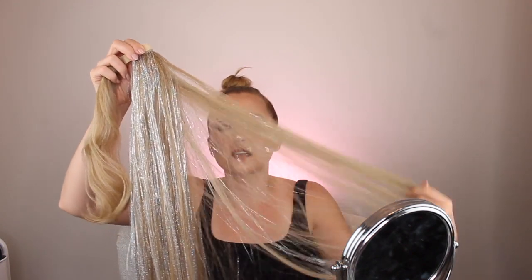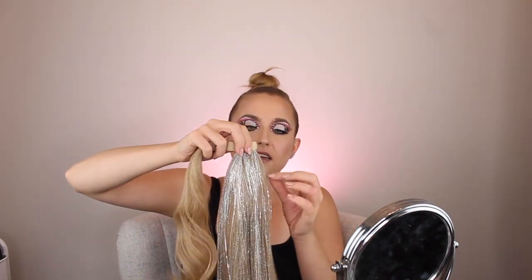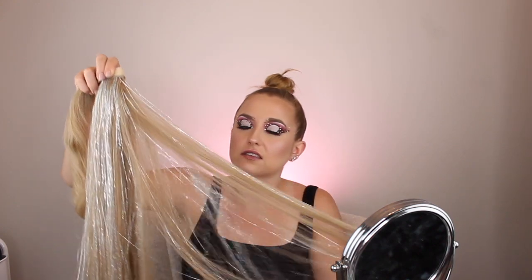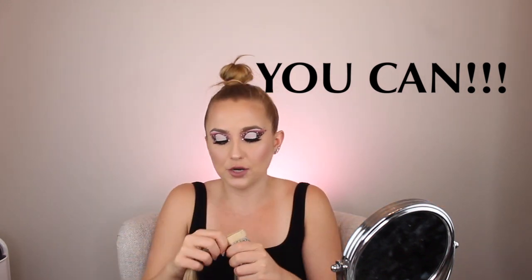And I think they keep saying that if you heat style this, you'll lose the texture. And I'm like, this isn't a natural texture that you want, I don't believe. Like you want it pinned straight, I think. So I think you can actually iron this out. And I will play with ironing a piece of this out, obviously without the tinsel in it, and let you know.